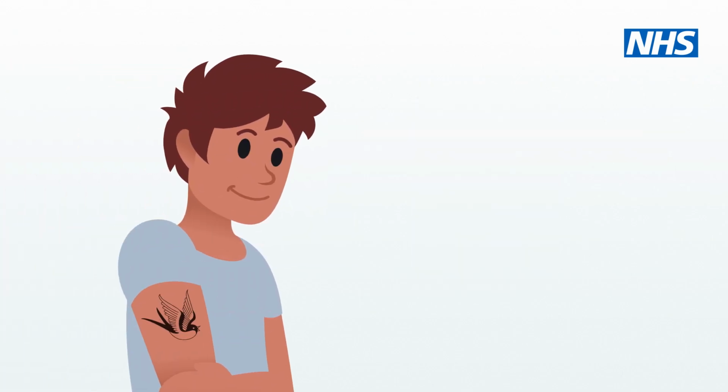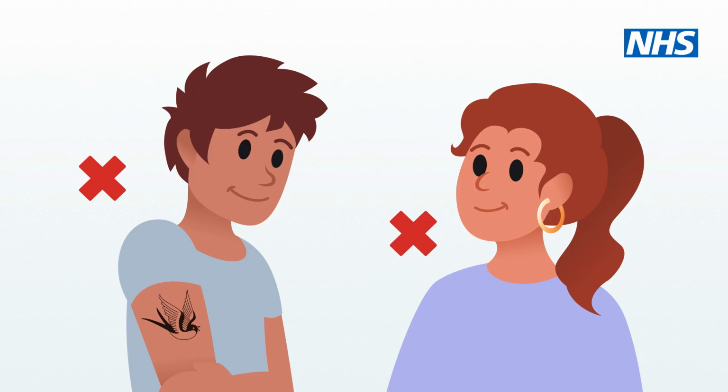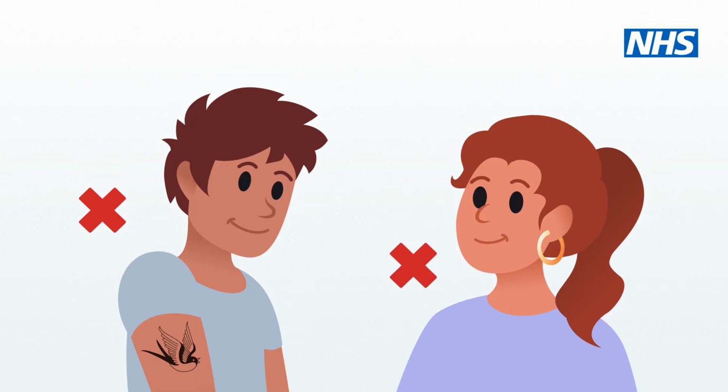Please avoid new tattoos, piercings, and any activity that may increase your risk of contracting an infection.